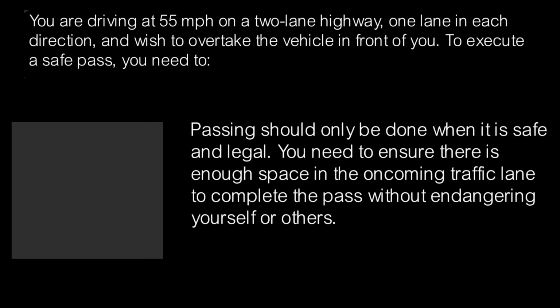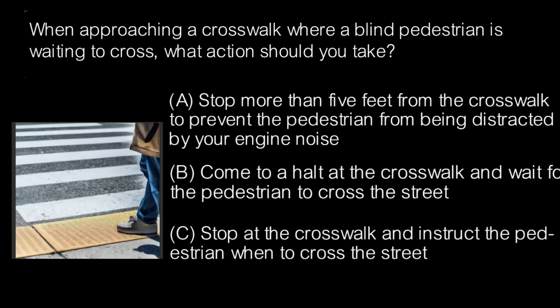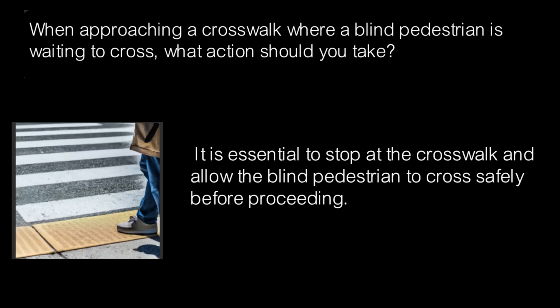You need to ensure there is enough space in the oncoming traffic lane to complete the pass without endangering yourself or others. When approaching a crosswalk where a blind pedestrian is waiting to cross, what action should you take? A. Stop more than 5 feet from the crosswalk to prevent the pedestrian from being distracted by your engine noise. B. Come to a halt at the crosswalk and wait for the pedestrian to cross the street. C. Stop at the crosswalk and instruct the pedestrian when to cross the street. Answer B. It is essential to stop at the crosswalk and allow the blind pedestrian to cross safely before proceeding.